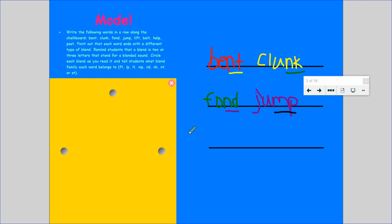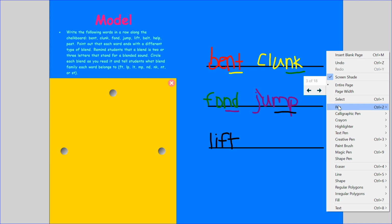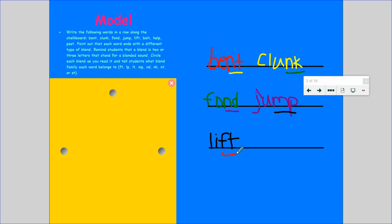Our next word we're going to look at is lift. FT says ft. And that's our final blend. Remember, final means last or end, so it's at the end of the word. Our next word is belt. LT together say lt, belt.